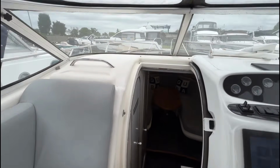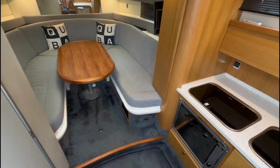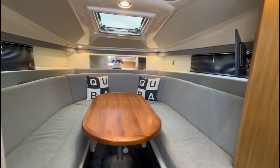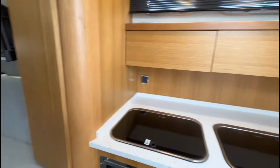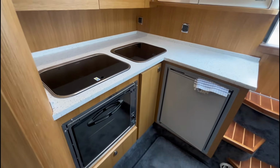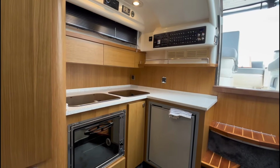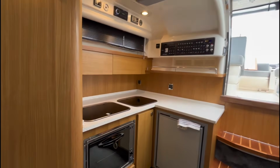Now head on down, talk about some of the other stuff. Warm air heater, new in 2022. All the navigation equipment was fitted in 2022 as well. Air conditioning fitted in 2022. Again, bow and stern thrusters. So plenty of specifications on this boat, just really makes it such a good value boat. A lot of boat for the money, really. Victron Multiplus inverter and battery charger, and just much more, really. There's so much to talk about with this boat.